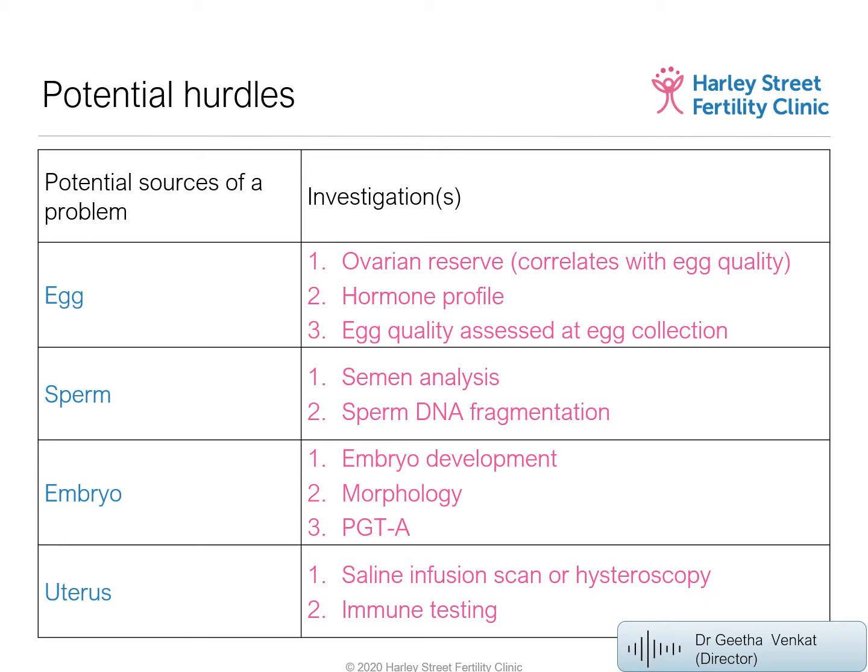How we assess it: we see antral follicles, little follicles, that is, immature follicles in the ovarian cortex, which we can count, which will give us the total number of eggs for that month. And then the actual quality is assessed only by IVF treatment, at the time of the egg collection, by the embryologist who is looking at the eggs.